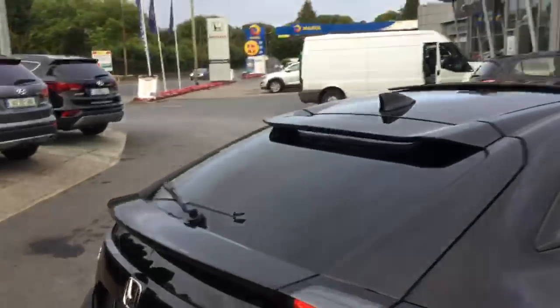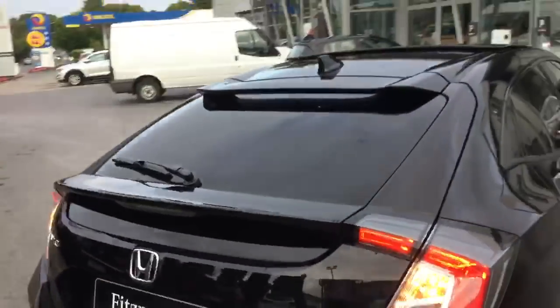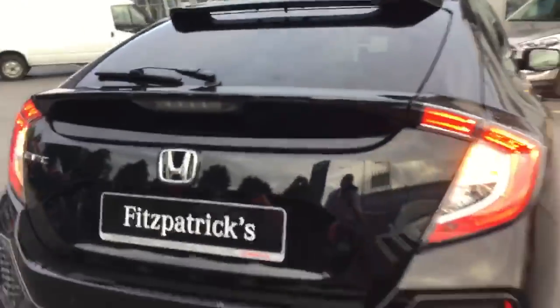Round to the back of the car, it has this really nice spoiler, which also is functional and channels air down through here off the rear end of the car in the most aerodynamic fashion possible, and this spoiler also allows air to travel through it as well, so it is functional overall. The tail lamps on these Honda Civics Generation 10, really nice LED that comes all the way down.